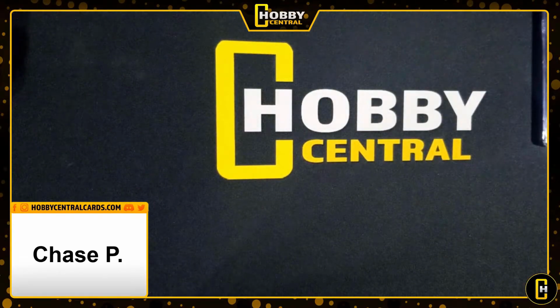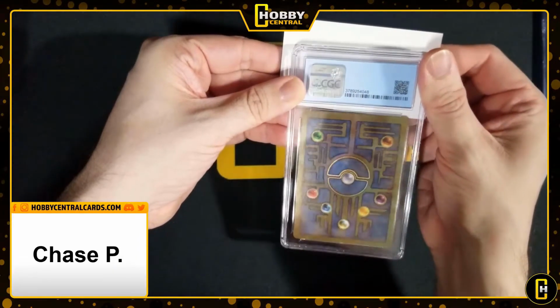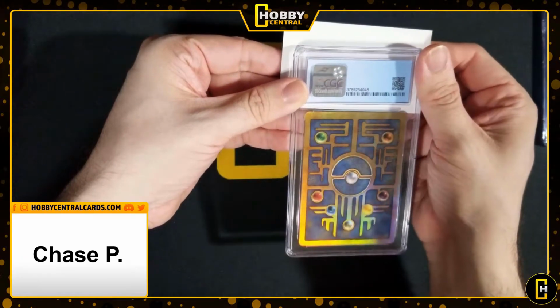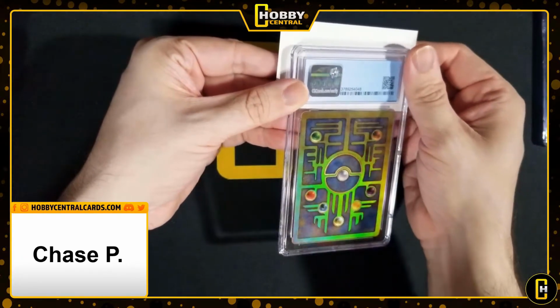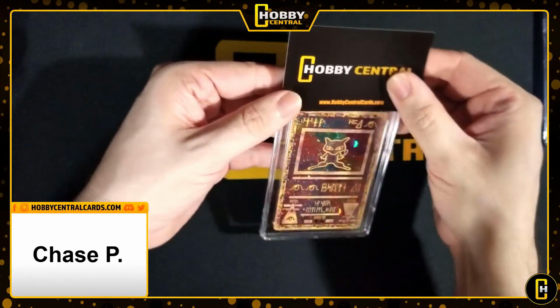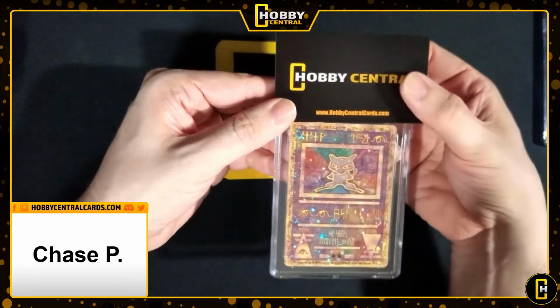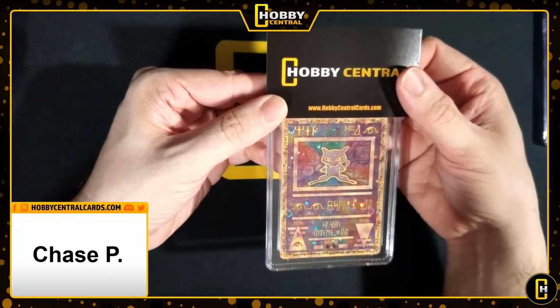And the last card for Chase. There's no mystery in what this card is. It is an Ancient Mew. One of probably the most heavily printed promos, but still one of the most sought after because it is such a nostalgia card for people. And with being completely holo, there's always some little problem with them.